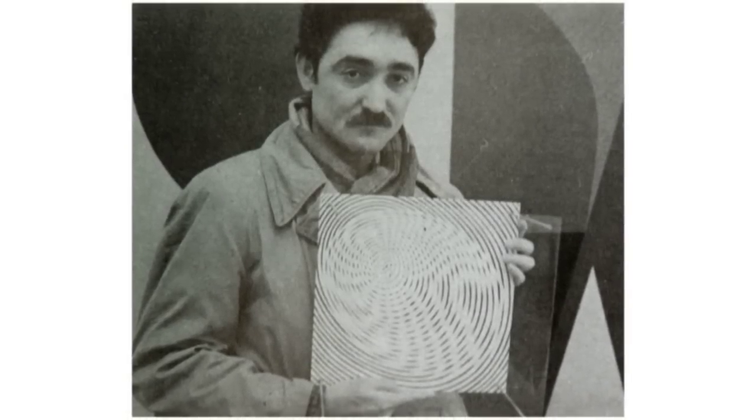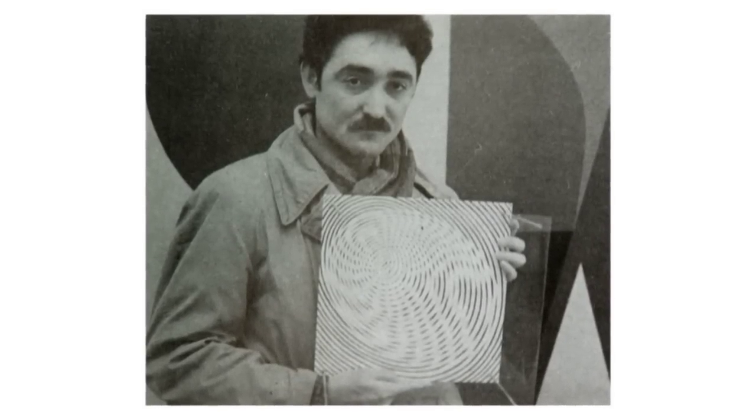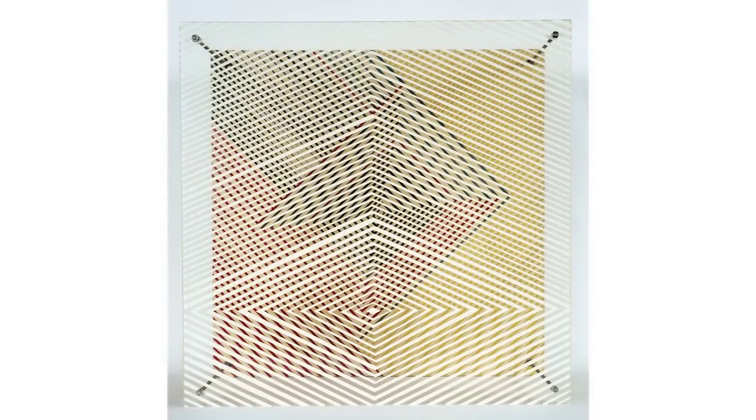This 1955 work by the Venezuelan artist Jesús Rafael Soto is called Kinetic Structure with Geometric Elements. Now, this is a part of a type of art that's called kinetic art. The idea is that these are artworks that only exist in movement. That's the reason why the photographs never do them any justice.